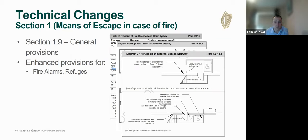We've also taken the opportunity to enhance the provisions in respect of the provision of refuge areas for escape routes leading to an external escape stairway or change in landing or level outside of the building, that a suitable, safe place should be provided.